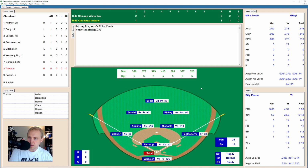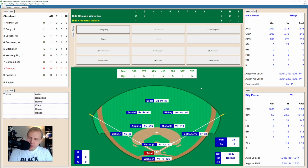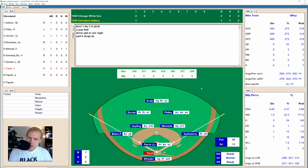And Doby running after that one is able to catch up with it, makes the catch. And we go to the bottom of the second. It'll be Mike Tresh here, the catcher for the Indians. Hasn't played much so far this season. .273 is what he's hitting, and that's all 3 slash lines. 1-2 the count on him. Curveball low. So nothing but singles for Mike, no walks.